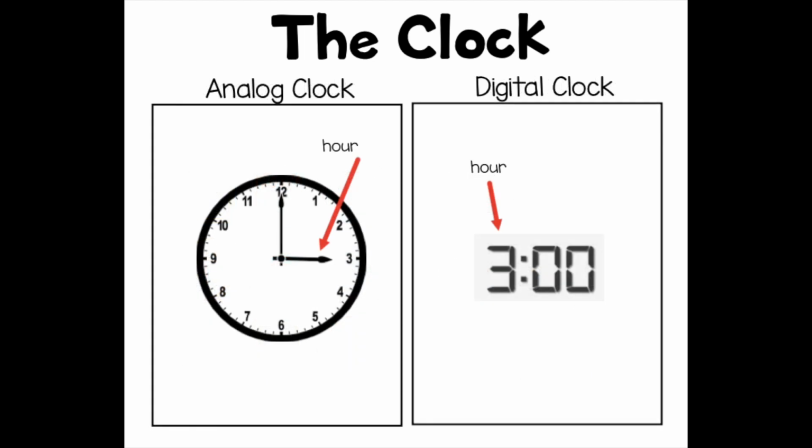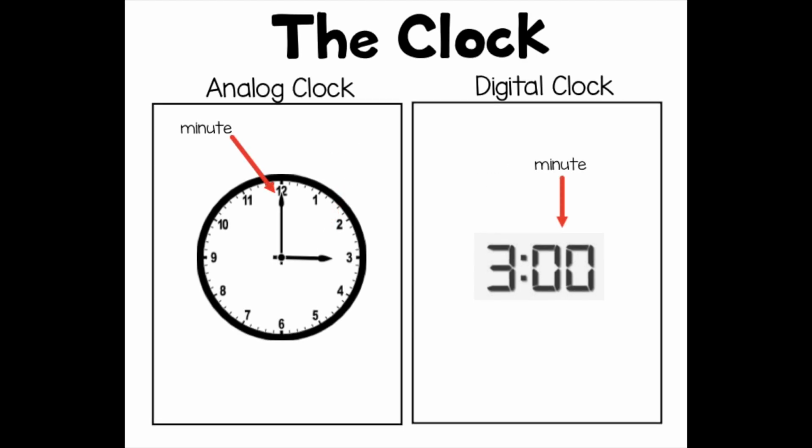And on an analog clock, the part that tells what hour it is is the short hand. And on the digital clock, the part that tells the hour is the first number you see. And the minute hand on the analog clock is the long hand. And the part that shows the minutes on the digital clock are the numbers that come after the two dots.